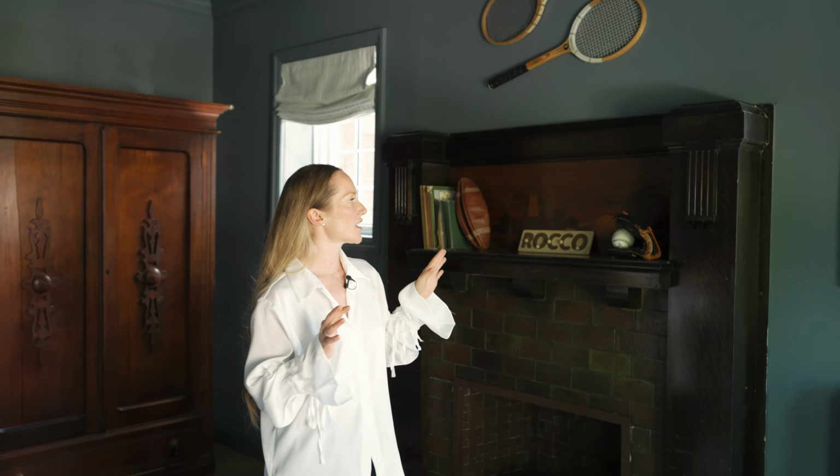We went with a kind of antique sports theme in Rocco's room. I didn't want it to feel too themey, but that's why going with vintage and antique items made it feel special for him, but not too cheesy.